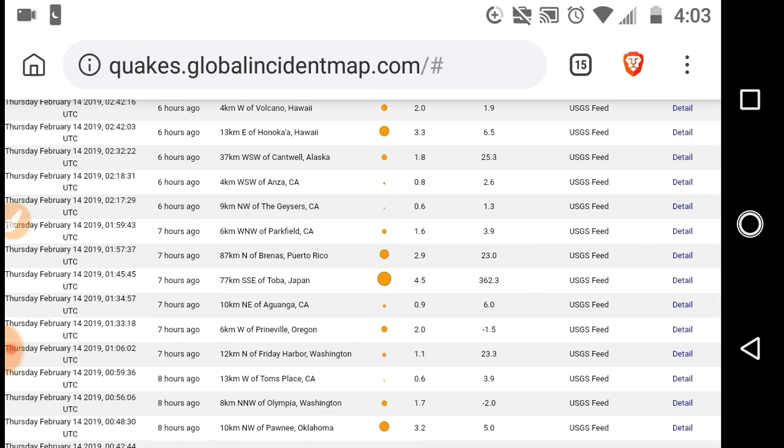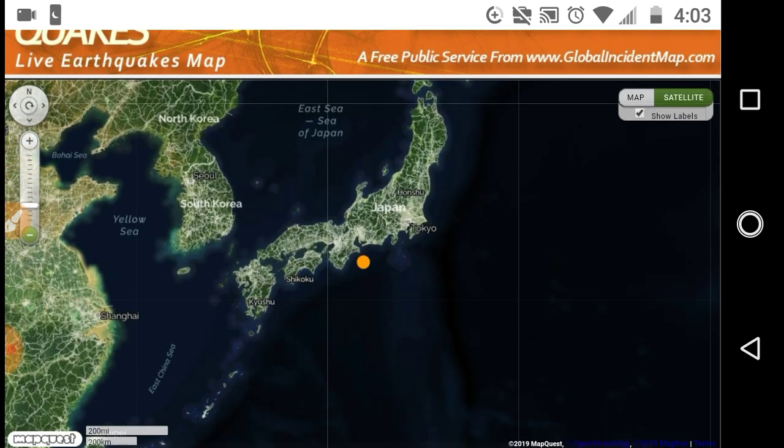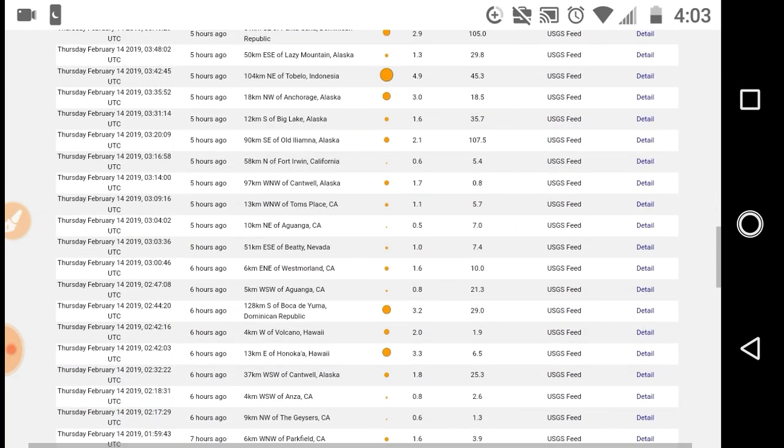Here's a 4.5 at 362 kilometers depth near Toba, Japan. So that area should be on alert for a low level 5 at least, because 362 kilometers is a deep quake.